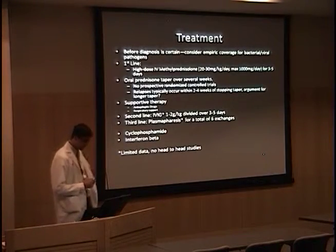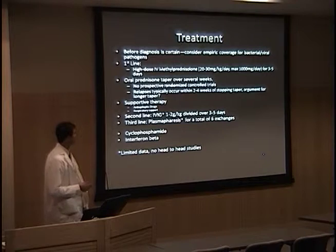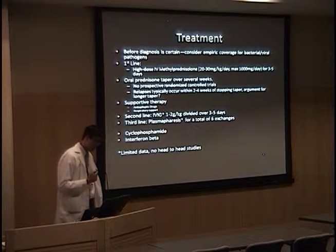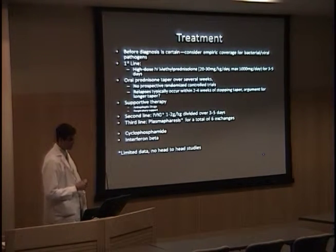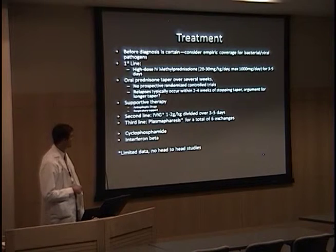The treatment. Before diagnosis is certain, you want to make sure to cover for infectious entities. Bacterial and viral pathogens can be covered with things like acyclovir, and then antibiotics that are commonly used for bacterial meningitis. First line treatment, however, for these demyelinating lesions is high dose IV methylprednisolone. Our patient got the max dose for 3 days.